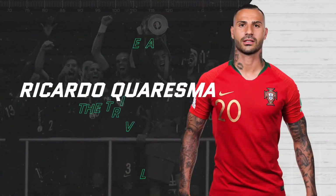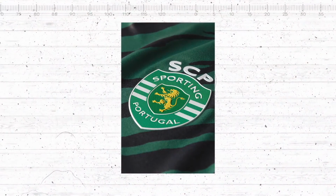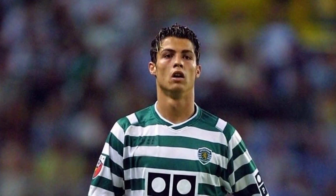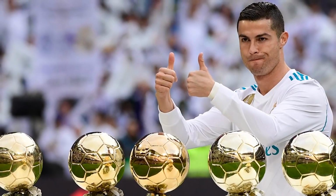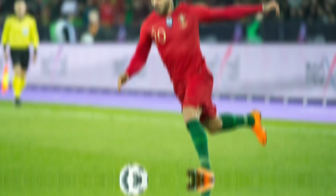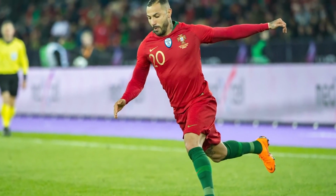Ricardo Quaresma, the Trivela. When they came through the Sporting CP Academy together, youth coaches thought Ricardo Quaresma was a more talented prospect than Cristiano Ronaldo. Yet there's no comparison between what the Portuguese pair have achieved in the game. Quaresma's had a decent career though, and he was one of the most entertaining wingers to watch in his peak.